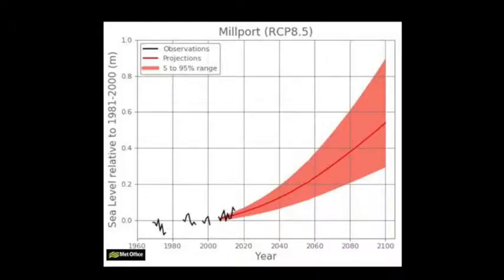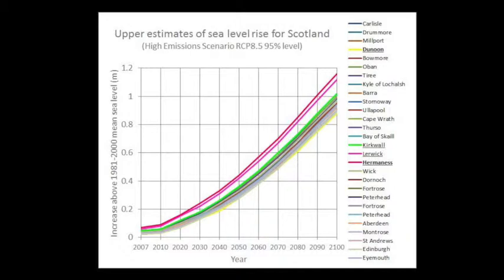The Clyde receives the greatest long-term land uplift following the last glaciation, but this is slower than present rates of sea level rise. As such, Millport can expect between 29 and 89 centimetres rise by the end of the century. If global emissions continue as they are at present, it's likely that all of Scotland's ports will experience up to 30 to 40 centimetres of sea level rise in the next 30 years.